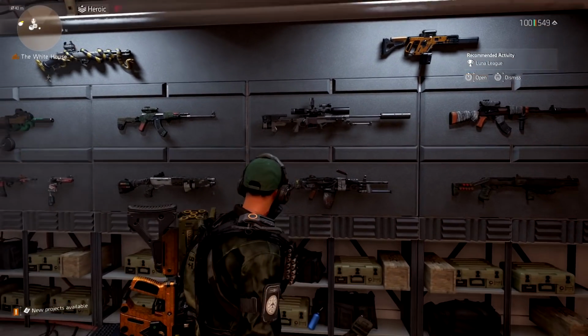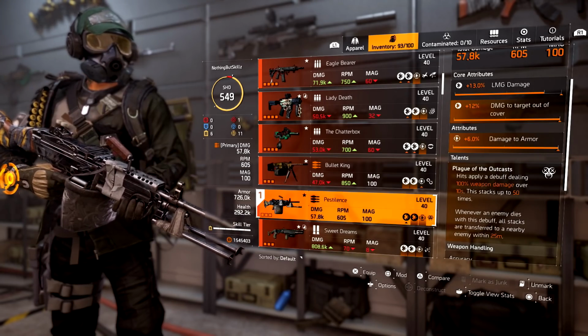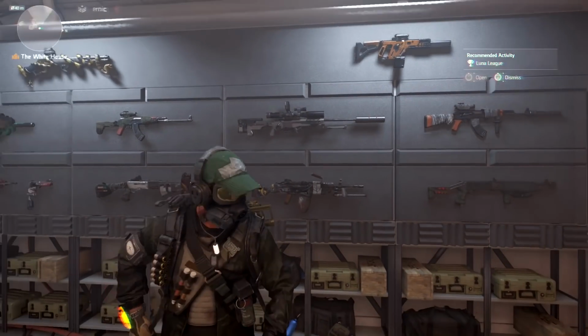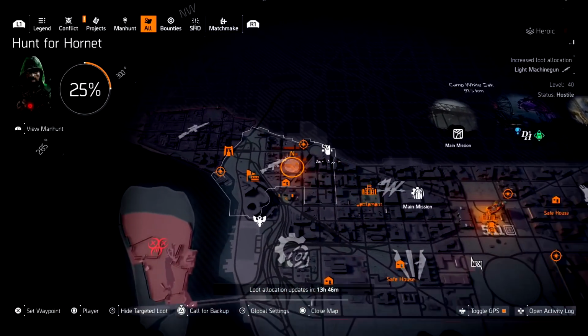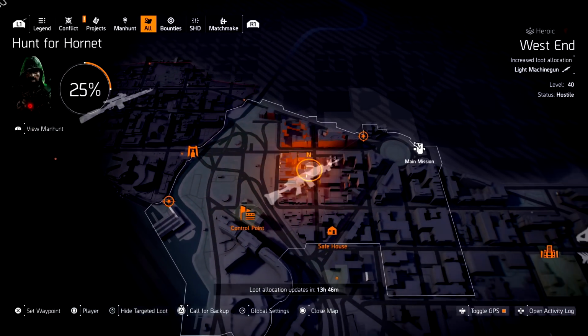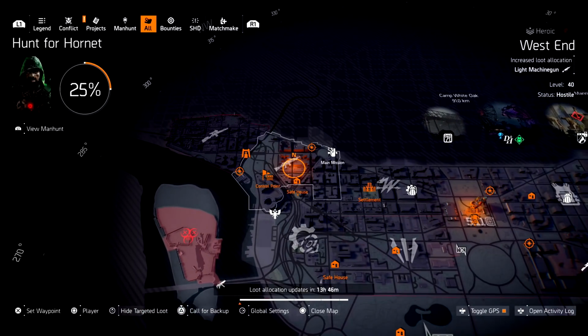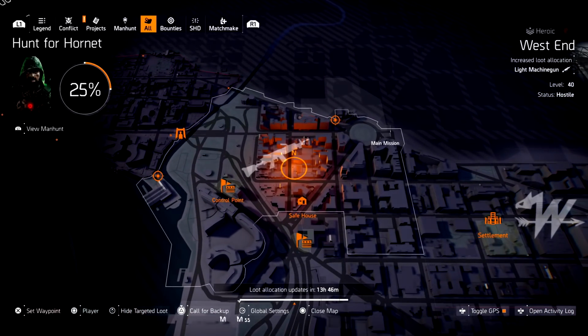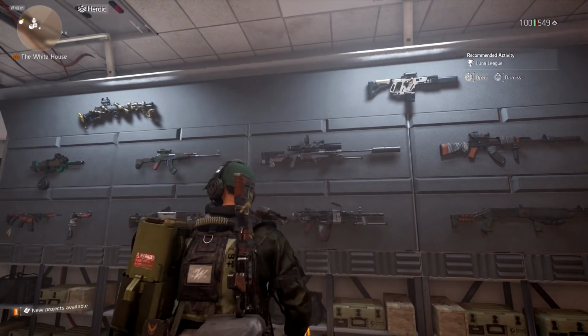The next exotic is an LMG. It's the Pestilence. And now this weapon right here is a pretty bad boy. I like this one. I really do like this one. A lot of people like this one. Now this used to be a DZ exclusive, but recently people have been telling me that they've gotten it in the open world. So if you're farming for it, look for the LMG symbol, and you're most likely going to get it.